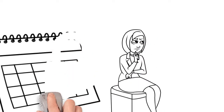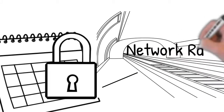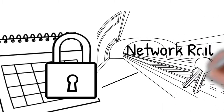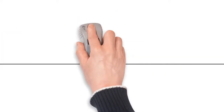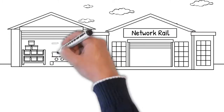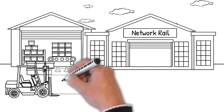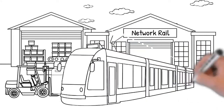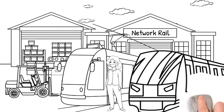Network Rail are the owner of the railway infrastructure, and as the system operator, they also own and manage the national timetable. That means they manage and approve all requests to make changes to the timetable. As a monopoly supplier, they are regulated by the Office of Rail and Road to make sure that they treat all train and freight operators fairly when making timetable decisions.